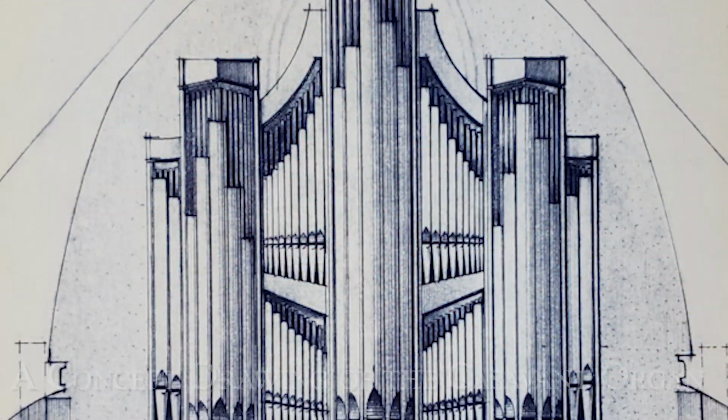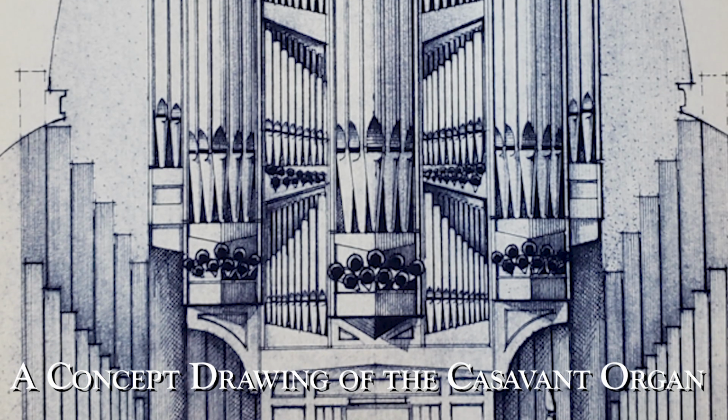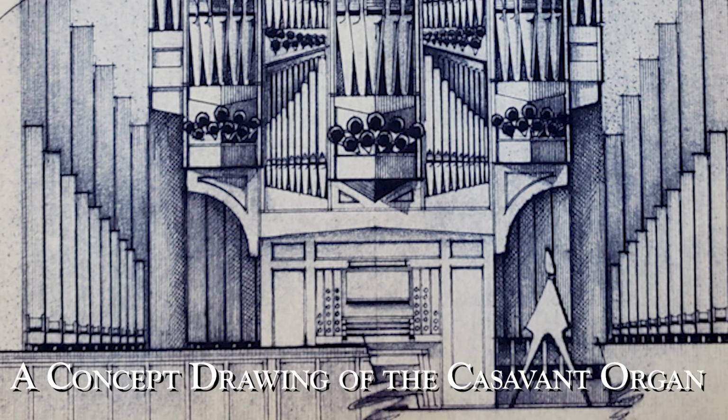The instrument you have just heard, seen behind me, affectionately nicknamed the Beast, is the newest in a long history of organs at Grace Church in Newark, completed in 1990 by French-Canadian organ builder Cassavant. An organ built in the French symphonic style, it is an incredibly versatile instrument, capable of music from Buxtehude to Messiaen and much more.